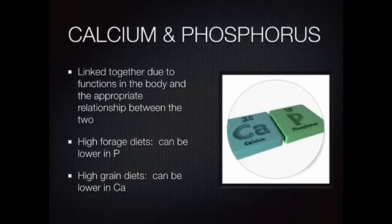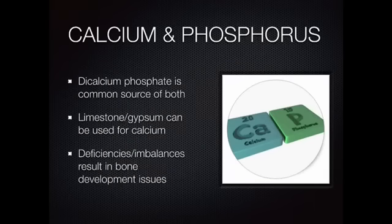We never want our diets to have less calcium than phosphorus. That's when we get into some major imbalances. Some good sources of these two is dicalcium phosphate. Dicalcium, meaning 2 calcium molecules for every phosphate molecule, is a common source of both of them, works really well, and you'll see that added into feed labels quite a bit as an ingredient.